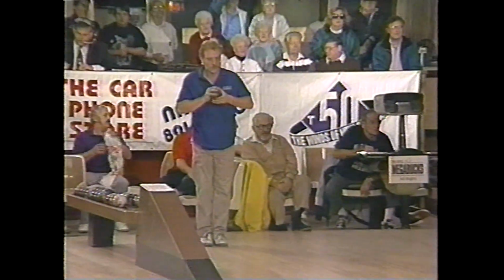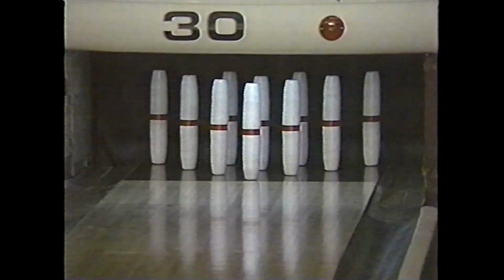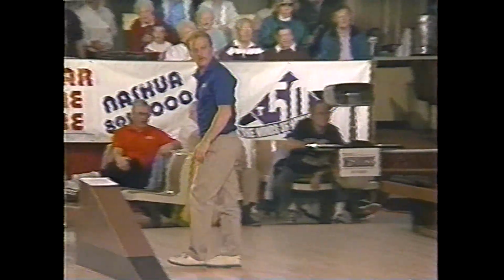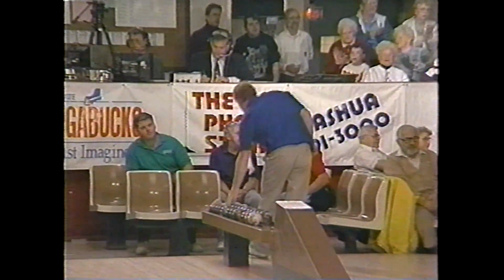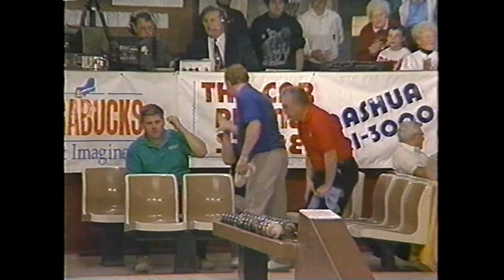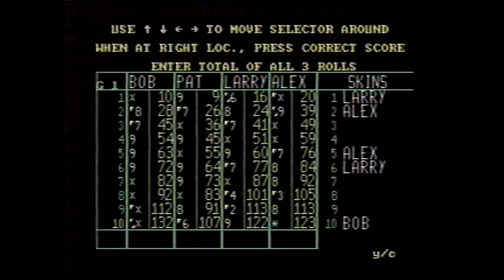Alex took a 10 for a 123, which is where Larry is, plus this fill ball here. And he will take 9 with a tap for a 132 to tie Bob Kelly for the high game here in string number 1. 122, I beg your pardon. No, that should be 132, a spare 9 in the 10th for Larry Valcourt. So it's 132 for Bob Kelly and Larry Valcourt. They share the lead after 1 here on Candlepin Skins.